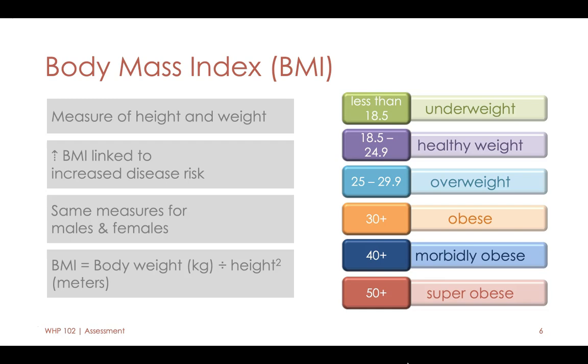Muscle and bone are denser than fat, so an athlete or muscular person may have a high BMI yet not have too much body fat. However, for the majority of people, BMI is a very good gauge of their level of body fat.